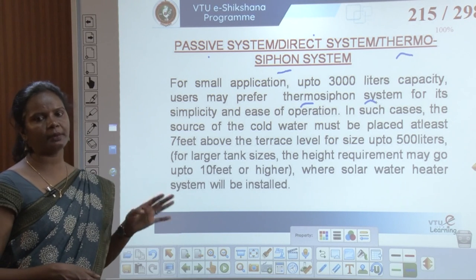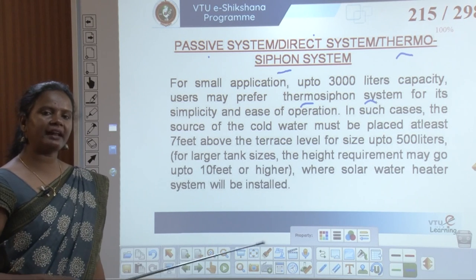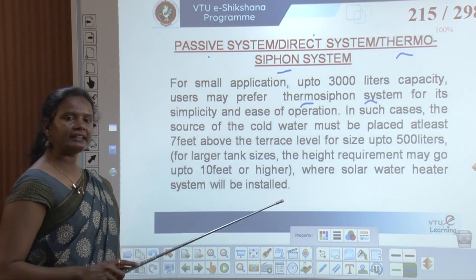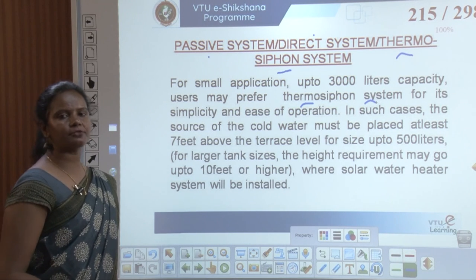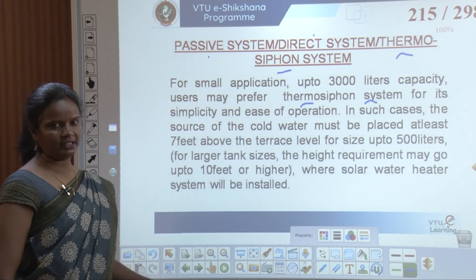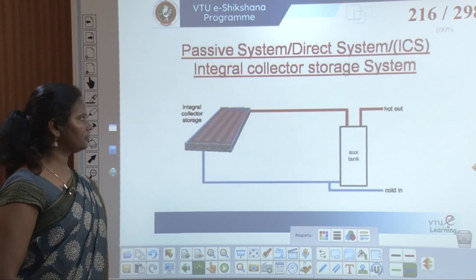To put it simply, without a pump, it can work just with the pressure of the water. In such cases, the source of the cold water must be placed at least 7 feet above the terrace level for sizes up to 500 liters. For larger tank sizes, the height requirement may go up to 10 feet, where the solar water heater system will be installed.